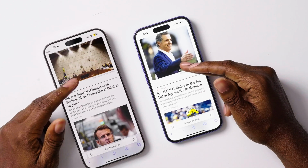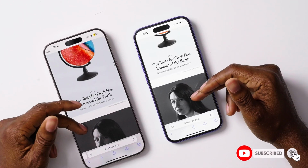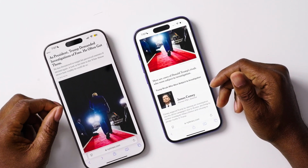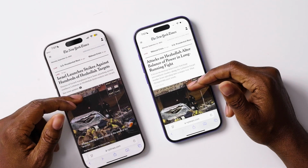Second thing, for a lot of people, I know this may be important for you, is the 120 hertz refresh rate, or 120 frames. The iPhone 16 comes with 60 hertz, or 60 refresh rate, but the iPhone 16 Pro Max and the iPhone 16 Pro come with 120 hertz. You get a 120 refresh rate, so you might get a smoother, more dynamic screen on the iPhone Pro models.